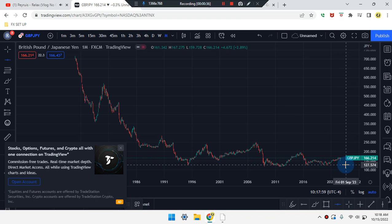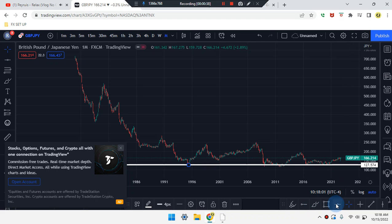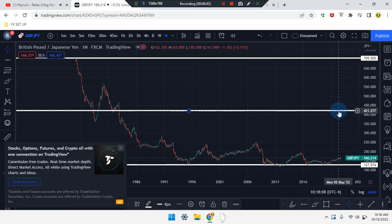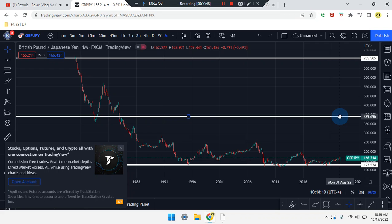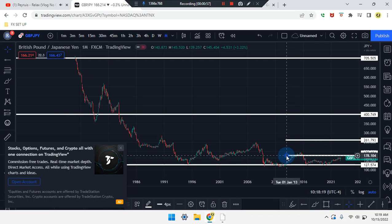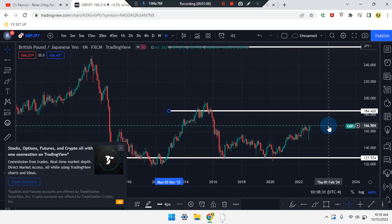So we do have price action overall, lower lows, price action overall, higher highs, midpoint. Also adding second level lows and also adding third level lows. So let's zoom in the price to see what's going on.